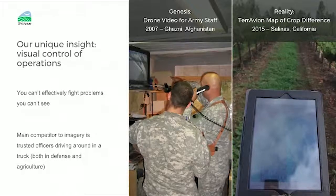And I'm proud to say that, at least for a small portion of growers, we've actually done the same thing in agriculture, and it's real. This idea that I have a map or a picture, and I know what's happening everywhere, and I don't have to go drive around to find out. I can start taking action.